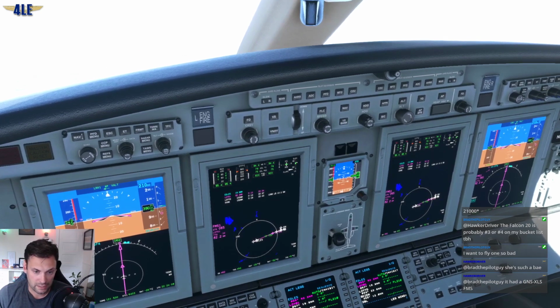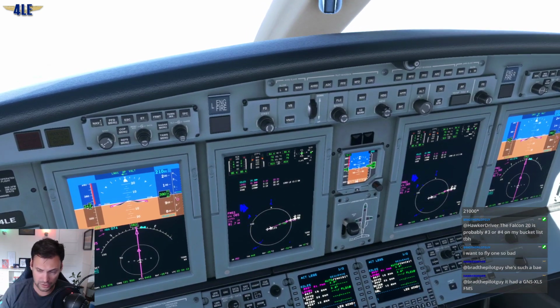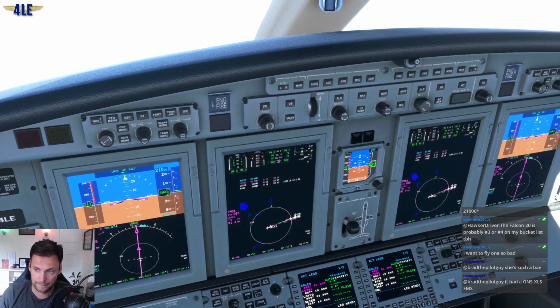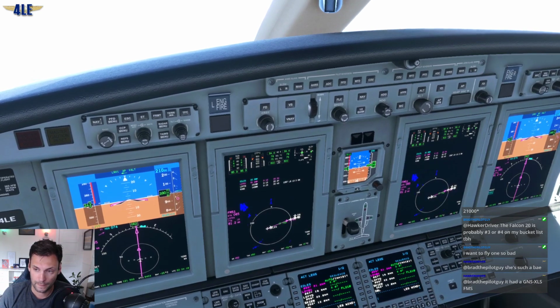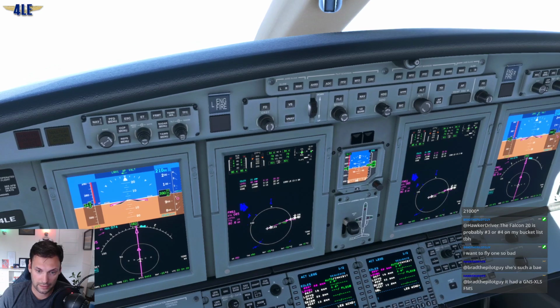Okay, so VNAV is selected, and the altitude selector has been selected. That's it, right? So at our top of descent, the plane should start going down.